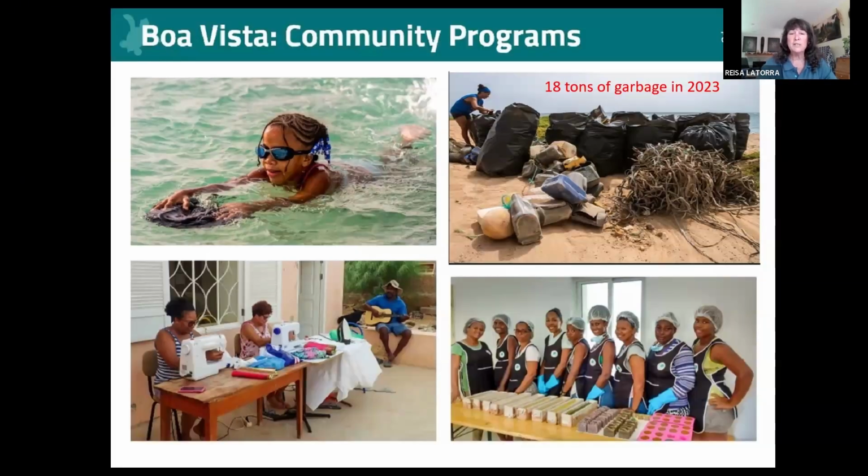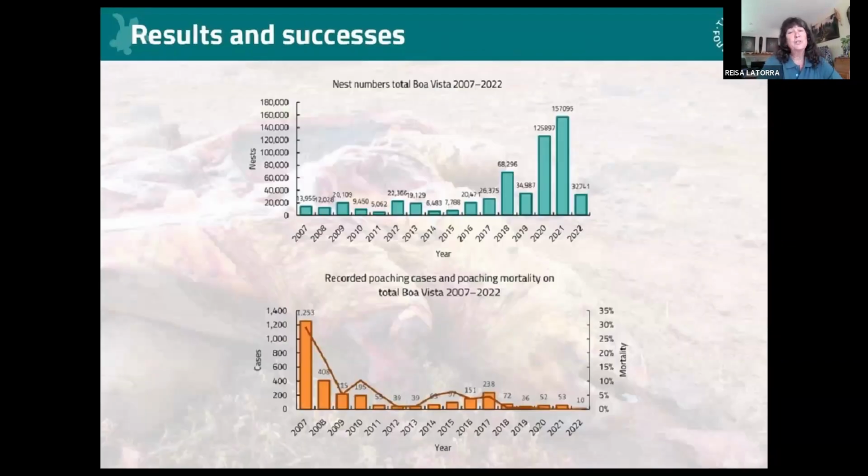Again, a lot of community focus. We have school programs at our protection project areas, our beach camps. We do swimming lessons for the kids, garbage collection, and we support several women's cooperatives for alternative sources of income, a sewing cooperative and another one making soap and some other local products for sale, both to the tourists and to the local community. We've had a huge increase in the number of nests and an over 99% decrease in poaching mortality, which has been a great success, and we're proud of that.